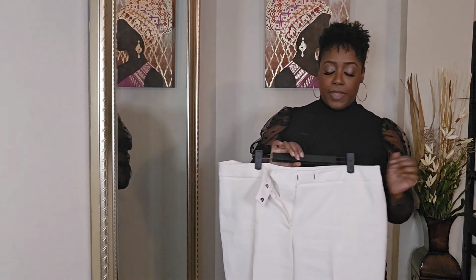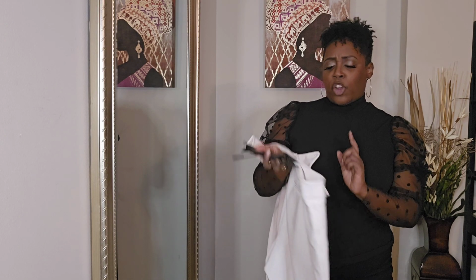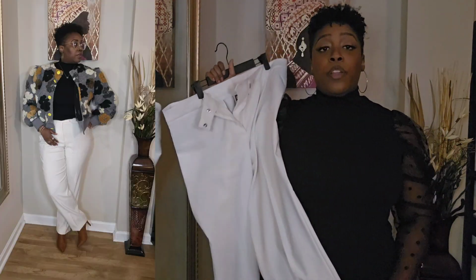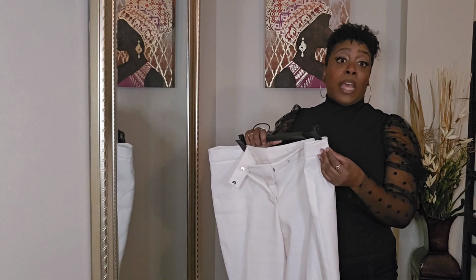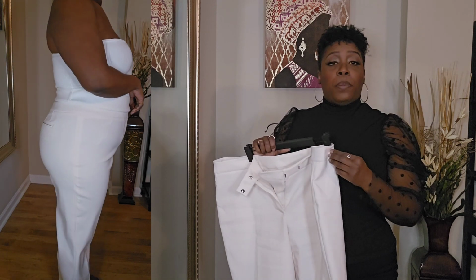And we have these Anne Klein cream or ivory colored slacks. These are in a 16. I wore them very recently. Anytime I can go in TJ Maxx or any of these stores and find slacks that fit me, I'm probably going to get them because that is a rarity when you are plus size.